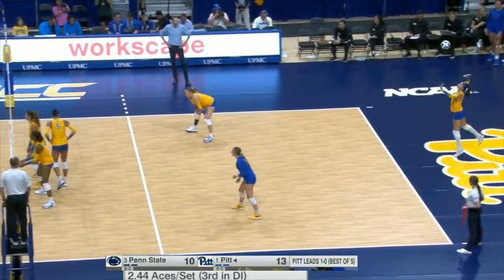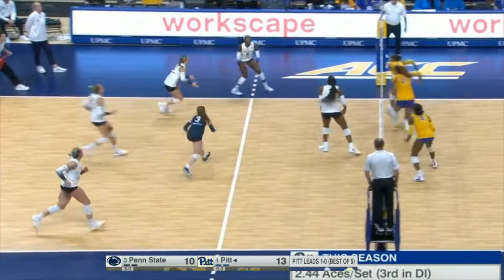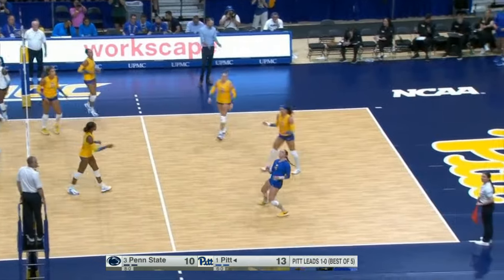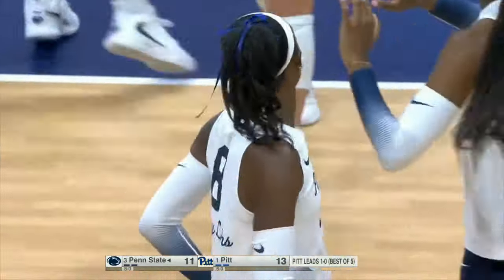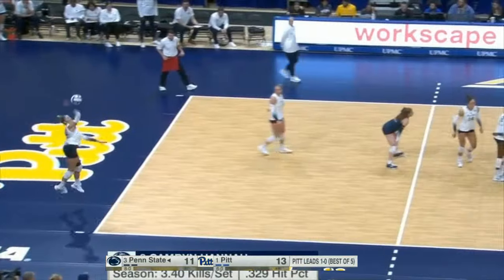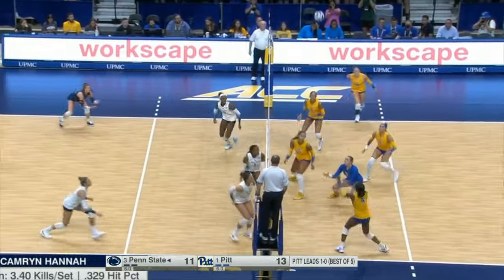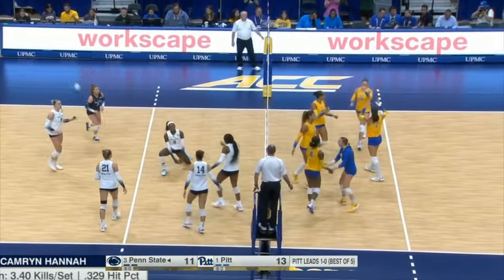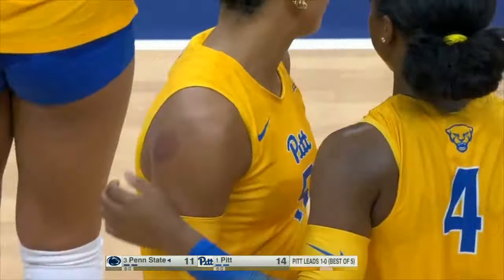Pitt looking to extend. This rotation has just been deadly. Not this time, though. Off the click and out of bounds. Kill from Hannah. You can see Hannah telling her to make a good job. That's what the coaches were saying, too, that she's kind of a hard-to-read player, so giving people trouble at times on the block. Stafford's been giving people trouble all season long. Her number's off in the last couple.